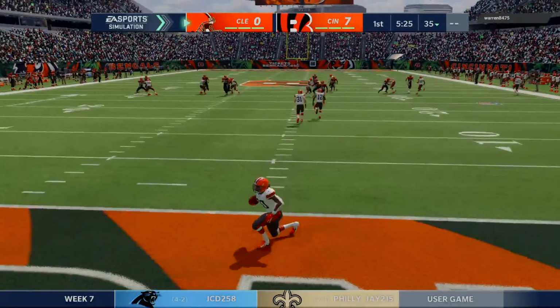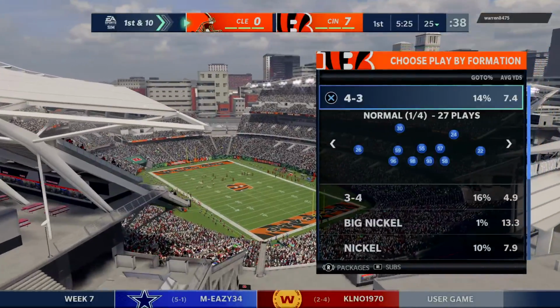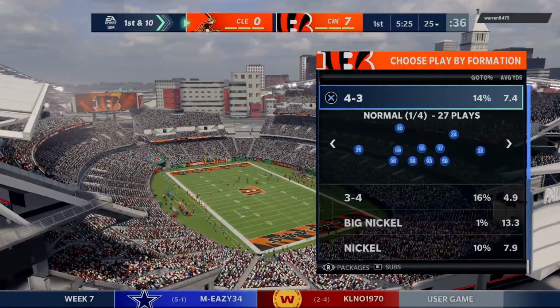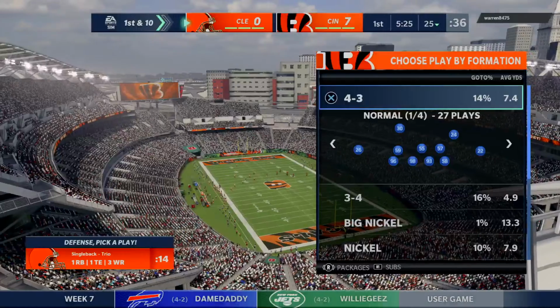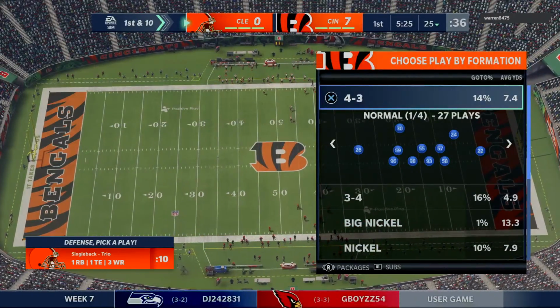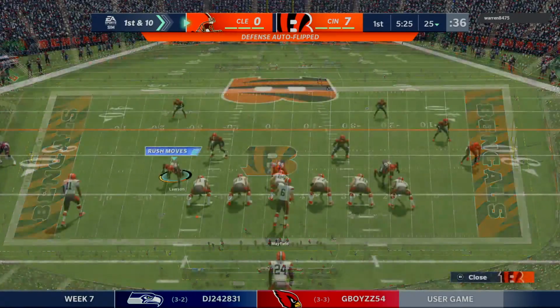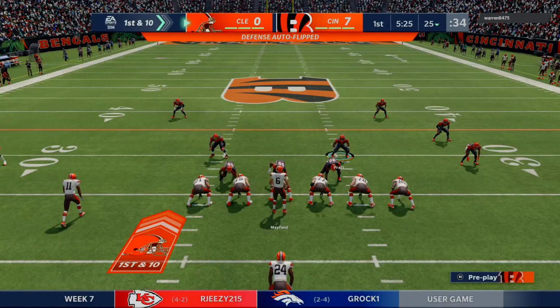That'll be taken about a yard deep. And he'll just sit on this one as their drive will start at the 25. 25-yard line. The Browns drive about to get started.